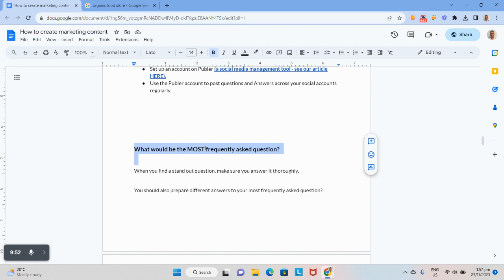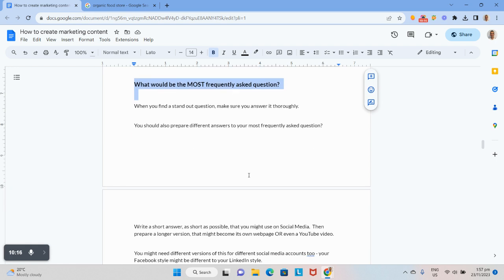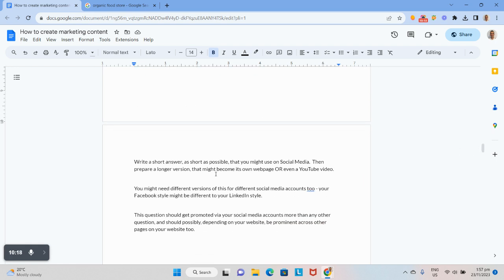It might be, who's the best mortgage broker in town? It might be, how do I save money on this or that? How do I service my car, or whatever it might be, whatever business you're in, is there one question that is the most often asked question? Can you turn that into a big resource that could potentially dominate Google or turn into the featured snippet right up the top of Google, which would drive traffic to your website and help you on Google?